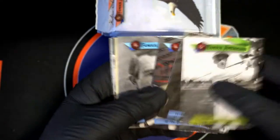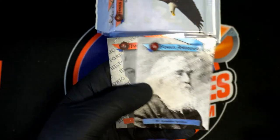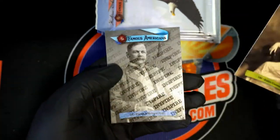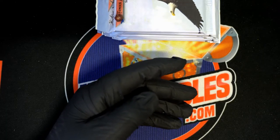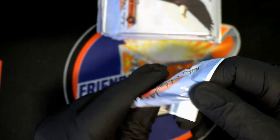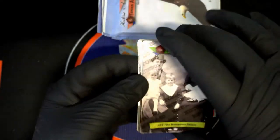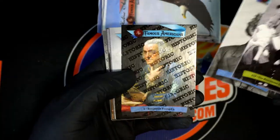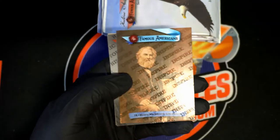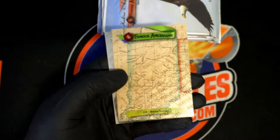Francis Wilmot right there. Wilmette. There we go. Norman Rockwell. Okay. There we go. And the Virginia Apgar. Barrymore family. Harold Lloyd. There we go. James Stewart, nice. To 150.